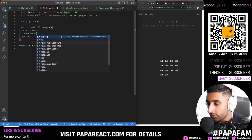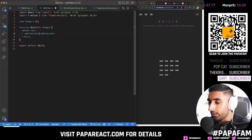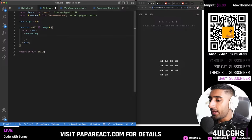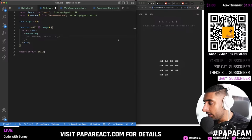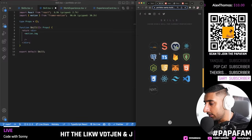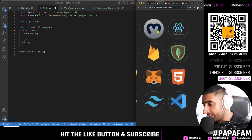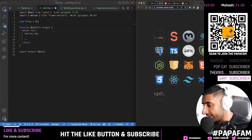So motion.div, that's looking pretty, oh no, sorry. Motion.image. And this image right now, what I'm going to do is just copy, let's just do the Firebase one for now. And also guys, notice how, look what's happening here. Ooh, look at that, nice.